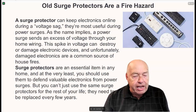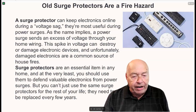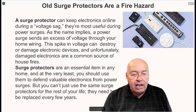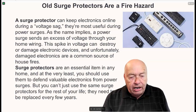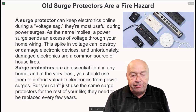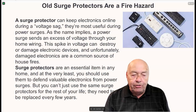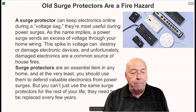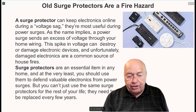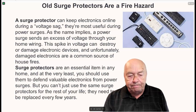As the name implies, a power surge sends an excess of voltage through your home wiring. This spike in voltage can destroy or damage electronic devices. And unfortunately, the damaged electronics are a common source of house fires. Surge protectors are an essential item in any home, and at the very least, you should use them to defend valuable electronics from power surges. But you can't just use the same surge protector for the rest of your life. They need to be replaced every few years.